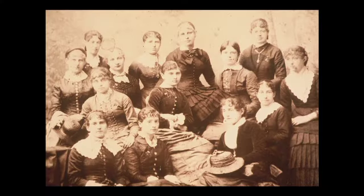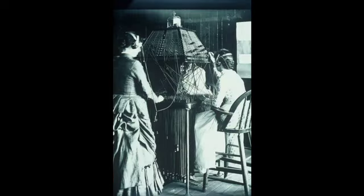These, I believe, are a graduating class of girls from a young women's seminar in about 1883. There's too much to describe in that, and I don't want to be late. 83, and this shows you what happened.